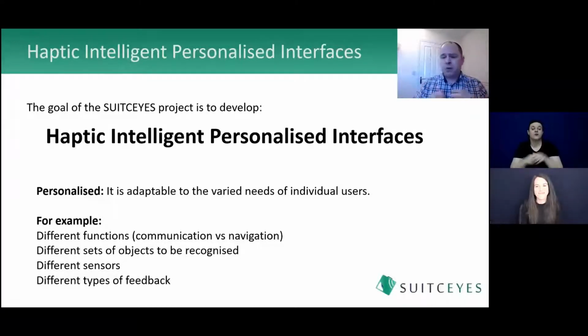And finally, you may have different types of feedback. So we'll be hearing a little bit more about haptograms and haptic communication, that is communication through touch. And there are different types, and the sensitivity of different individuals varies. So the ability to customize the haptic feedback to an individual is very important. So this is something that we've tried to do. So this isn't just one interface device that everyone must use. It's an interface that can be customized to individuals.